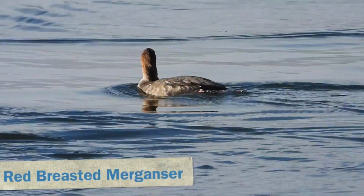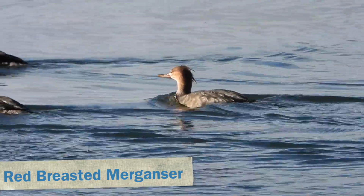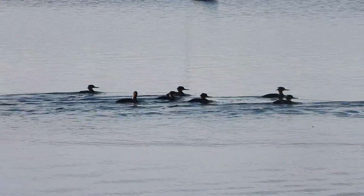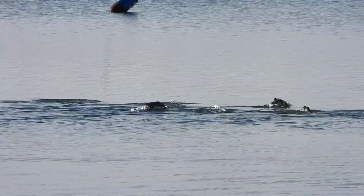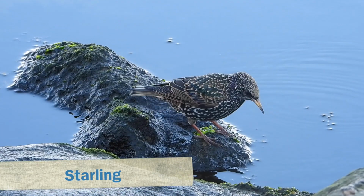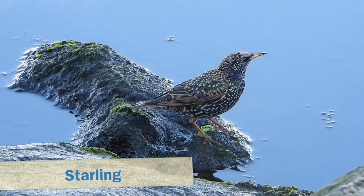Before moving on, I noticed another group of red-breasted merganser. These few females were diving all at the same time. It was quite comical to watch. This was a great start to the day, but now it was time to move on.